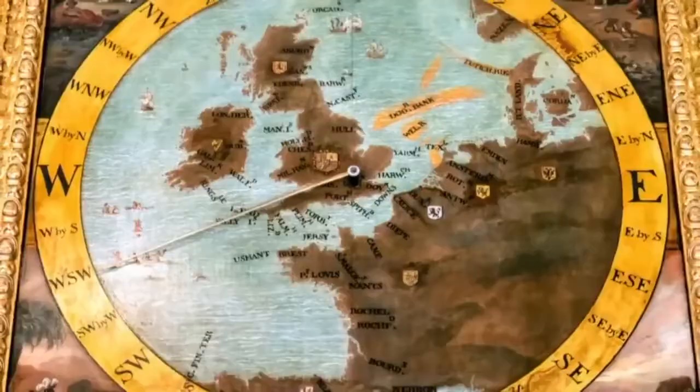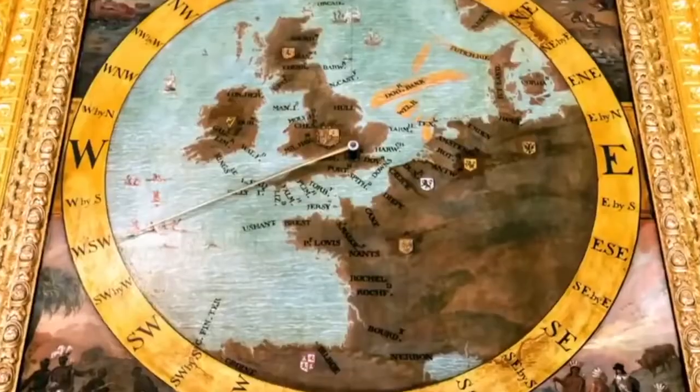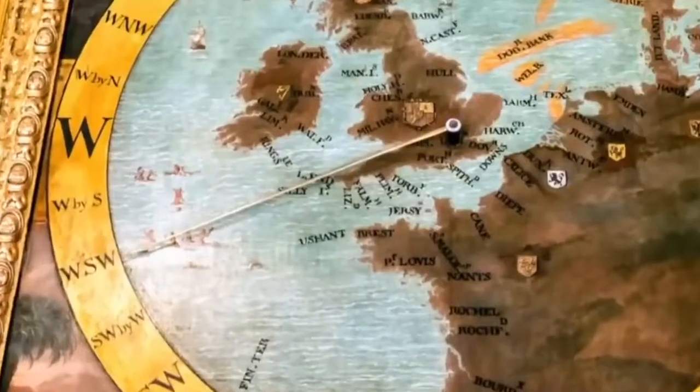It's an amazing work of art, but what's incredible also is the metal dial and how that works. Connecting the two are a series of pulleys. So as the weather vane moves on the roof of Kensington Palace, a dial shifts on the face of the map. Instantly, William could see the direction of the wind and plot his next military manoeuvre on his map.